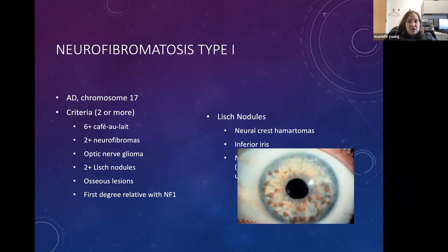Usually we get these kids referred to us to look for Lisch nodules to help with the diagnosis because they have a few café-au-lait spots. But usually we don't see these starting in kids until 7, 8, 9. I get 18-month-olds referred to me all the time to look for these, which they don't have, but that doesn't mean they won't get them later. They don't usually cause a vision problem.